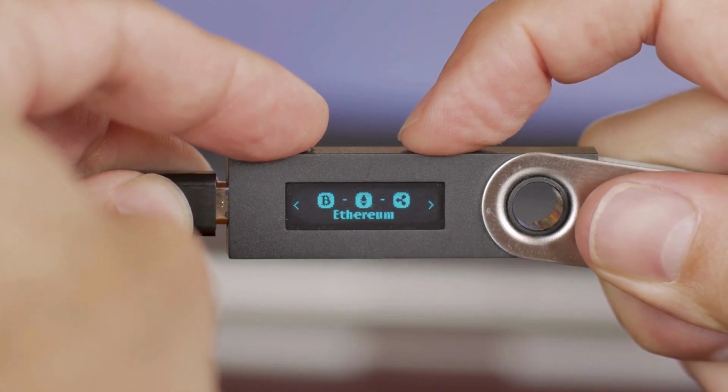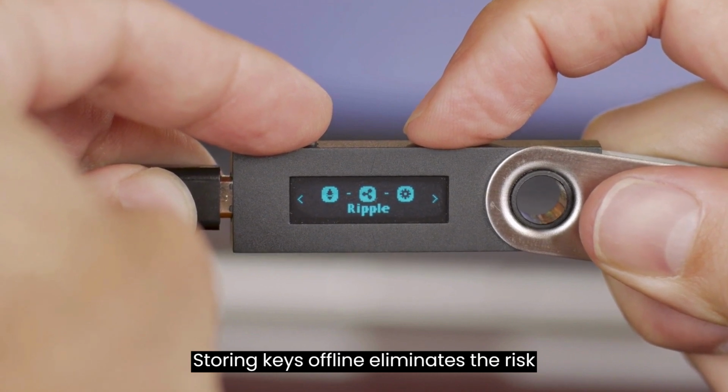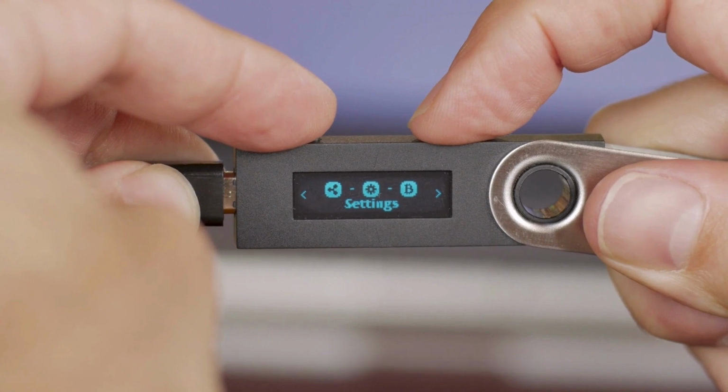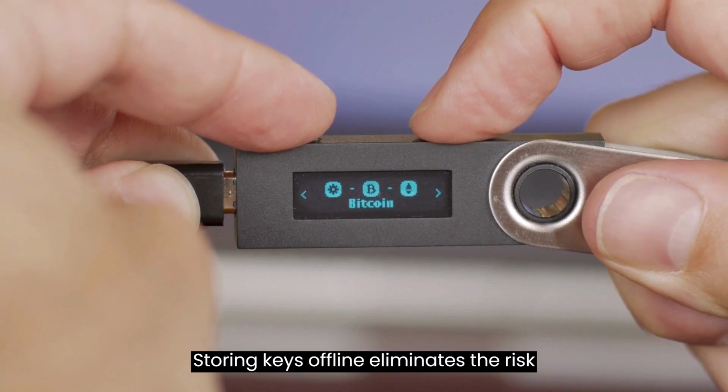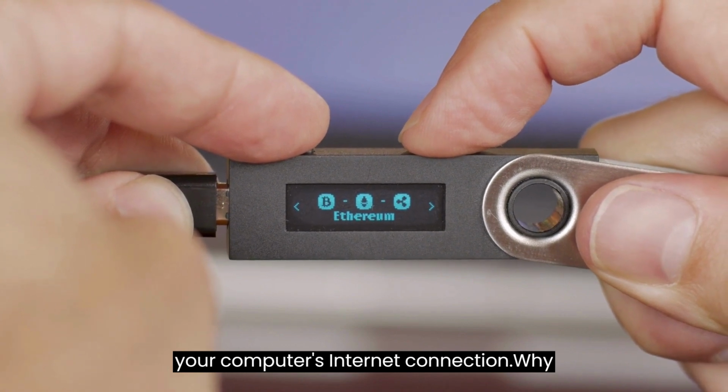Private keys can be stored in an offline environment. Storing keys offline eliminates the risk of malware compromising them through your computer's internet connection.